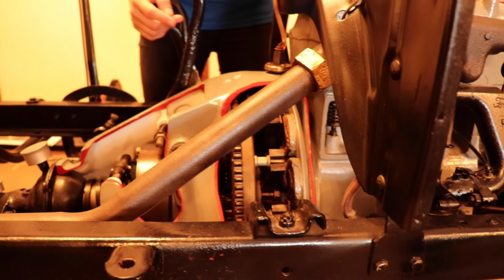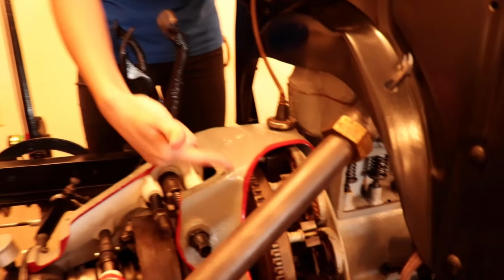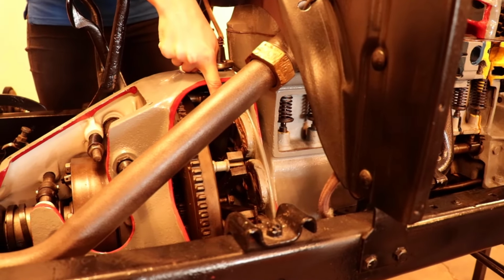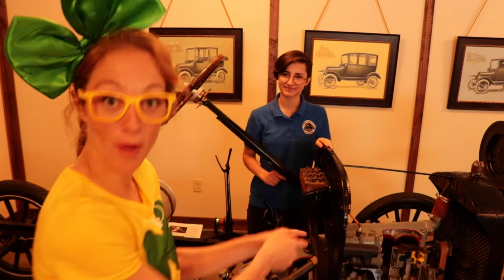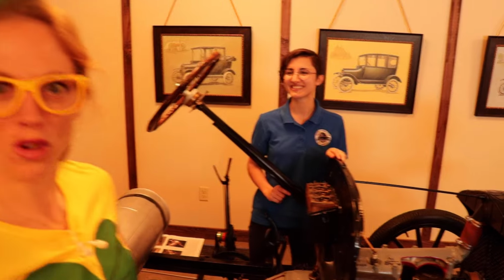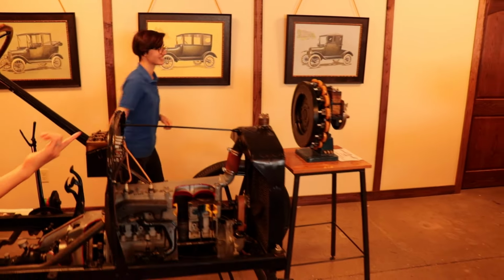So as the cylinders in the engine are moving, the flywheel is also spinning, and it also holds magnets in it, and that's called a magneto, and that creates a little bit of electricity. Wow, so it creates electricity because it needs a spark to start the engine, huh? Exactly. Wow, that's really cool. Well, I see that there's a demonstration. Yes. Can we try it out?